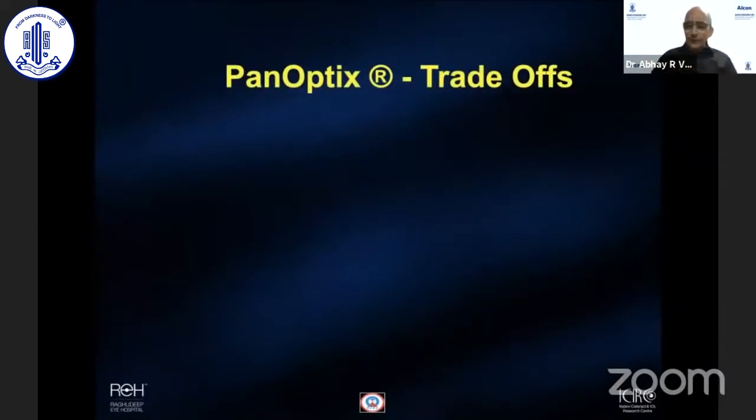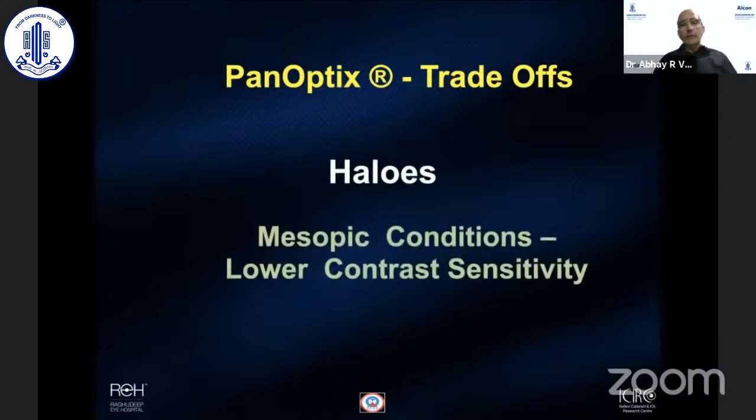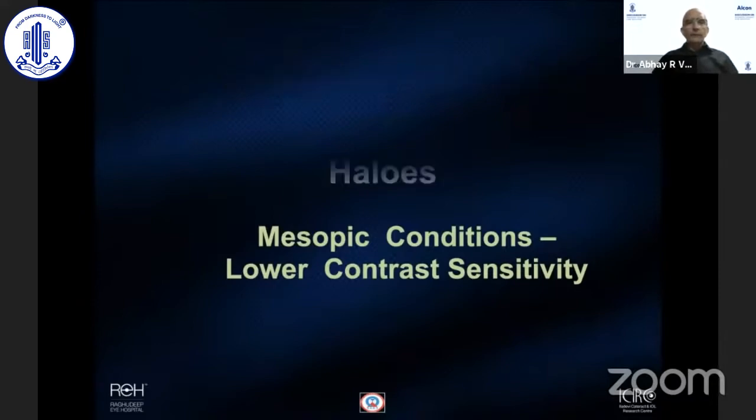However, it also has the same trade-off as the other trifocals and other diffractive element-based lenses. They do have halos, and in mesopic conditions, they do have a lower contrast sensitivity. But the good news is that, whatever the reason, and I don't think we understand it, the halos are less than what we would expect from these diffractive rings. And the mesopic sensitivity, which we'll come to a little later, is quite good in real scenarios.